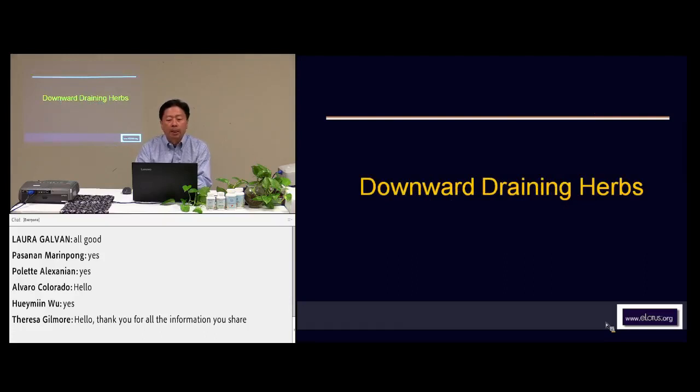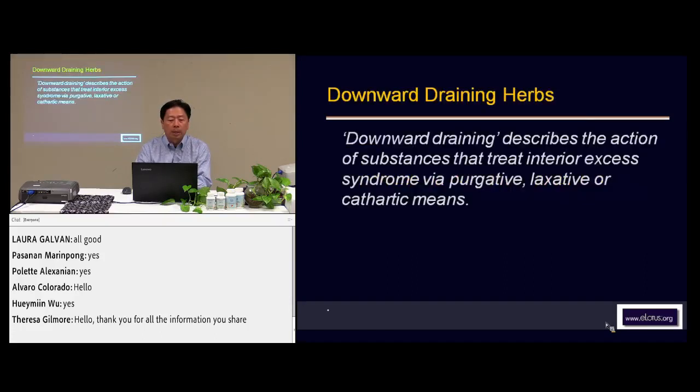All right, so we'll start first with downward draining herbs and also formulas. This category describes the action of substances, and that includes herbs and minerals, that treat interior excess syndrome via purgative, laxative, or cathartic means. So this is the Chinese description and definition of the herbs in this category. Mainly, downward draining herbs treat interior excess syndrome.